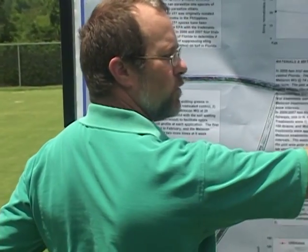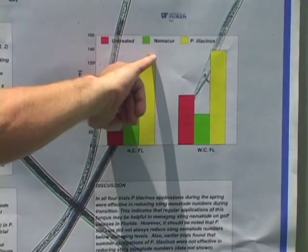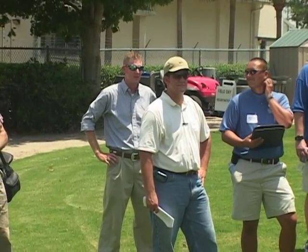But what we are finding is that with regular applications through the winter and springtime, we are lowering our sting nematode pressure during transition time, which is when the nematodes do most of their damage. If you look here, these are the Bermuda grass roots in our plots from this year, on the 2 golf courses we worked on. These are the roots in our untreated controls, Nemacur, and our fungus-treated plots. You see we're getting significant improvement in the turf roots as well, so we are protecting these roots to some degree. This strain 251 has now been EPA approved, so it could be on the market as soon as next year.